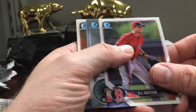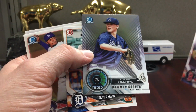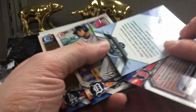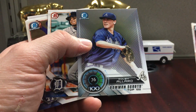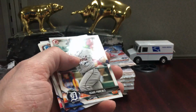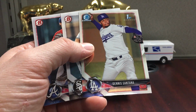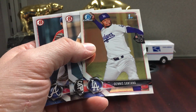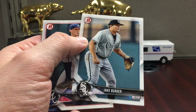Vets. Here's another top 100 of Kolby Allard, the Braves. This is actually my favorite insert set from this year. It just has a nice clean look to it. Dennis Santana. He's actually doing very well in Double A right now. I think he was a converted outfielder or shortstop. Jake Bauers.